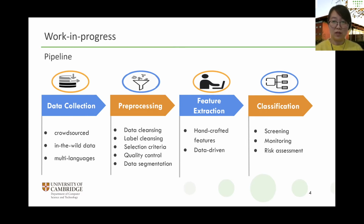Then the last 2 stages are quite standard machine learning stages, where we investigated handcrafted acoustic features, as well as some data-driven high-level representations. And then for the classification task, we detect COVID or not, and this can power other following applications such as screening or monitoring in the triage of the disease or for risk assessment.